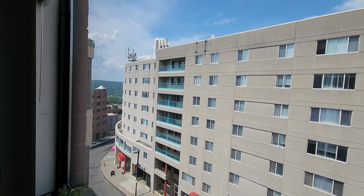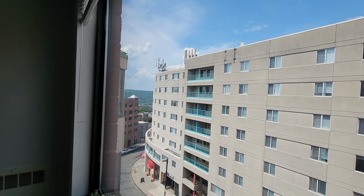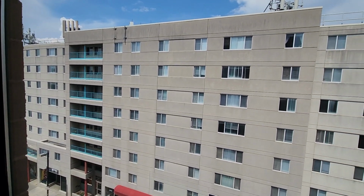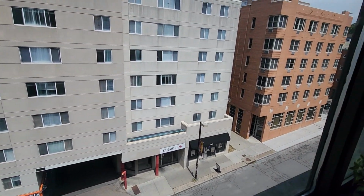And you can see we're on the Dryden Road side of the building, and we're pretty high up. This is the 6th floor, so we're in the top floor of this 6th floor elevator building. You can see Dryden Road. We've got some great people watching views, but again, high up above the street.